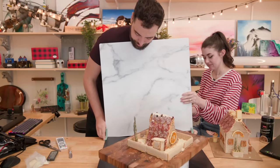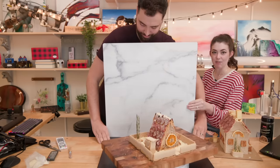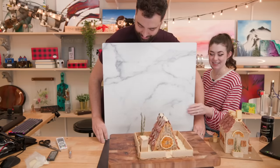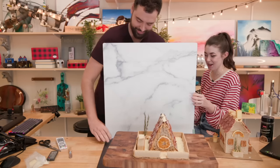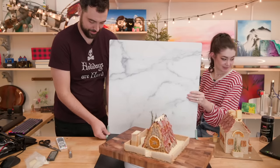But semi-secure, but not that secure. Oh, there we go, you guys. This is how we get our finish shots. It's always the spinner and these backdrops. We just decide if we want it to be the black one or the white one.